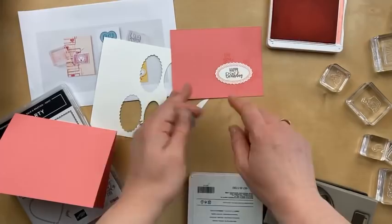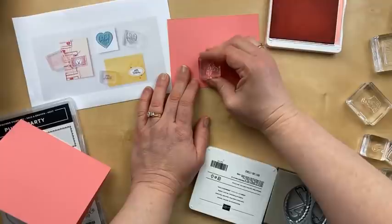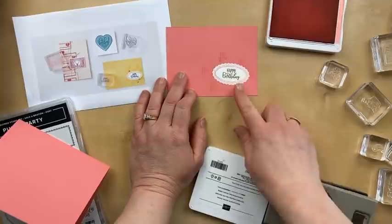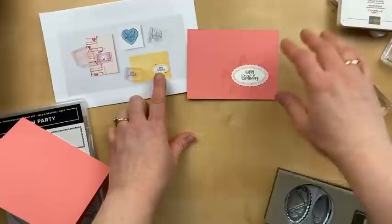I do feel like we need to add some more For Yous. So let's just get that stamp back out and we'll come over a little bit more with our For Yous. And that fills it in nicely. Okay, so super, super simple. You could add, it looks like they have added some enamel dots there.